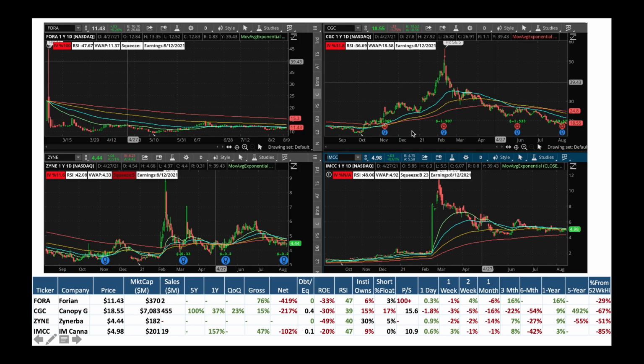And next is Canopy Growth. It's one of the steady eddy stocks. They got a lot of money and they can survive long term. And stock is at $18. RSI is 39. Stock is sold off. I would buy some CGC and hold it for a while. It's a long term play. Don't expect short term bumps, but it's a long term play.